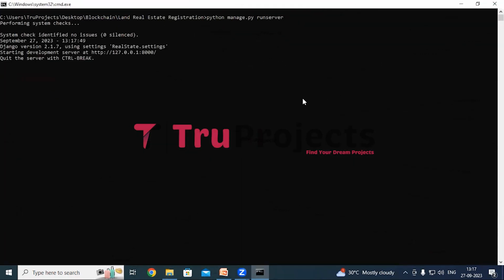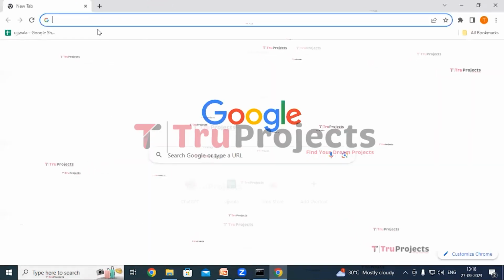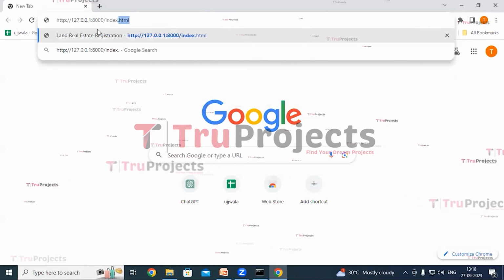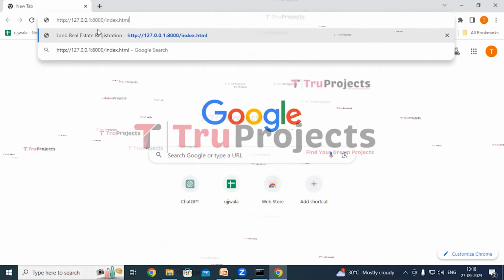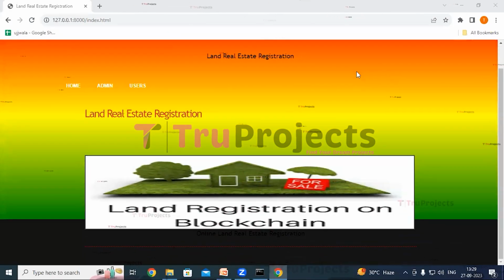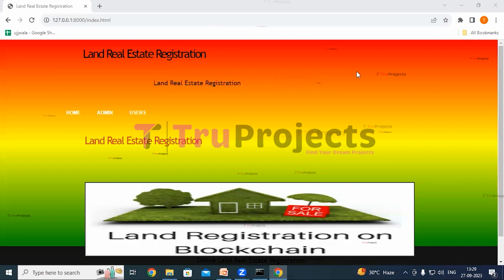So the Django framework will host the application locally at the default address, localhost and port, unless configured differently. Now copy the local link provided by the framework. I'm copying it and pasting it into any web browser. I prefer Chrome. After pasting it, type index.html at the end and hit the enter button. So the home page of the project has been displayed in the browser. This is the front end built using the Django framework.